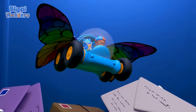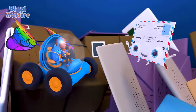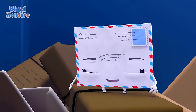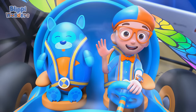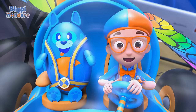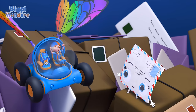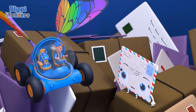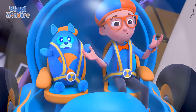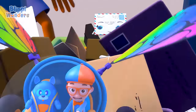Woohoo! I wonder where all these letters and postcards are going. Whoa! Hi there, I'm Lana the Letter. Hey, it's me, Blippi, and this is Debo. Lana, we're wondering, how do letters like you get to where you need to go? Whoa! What's happening? We're moving one step closer to our destinations. Just stick with me.